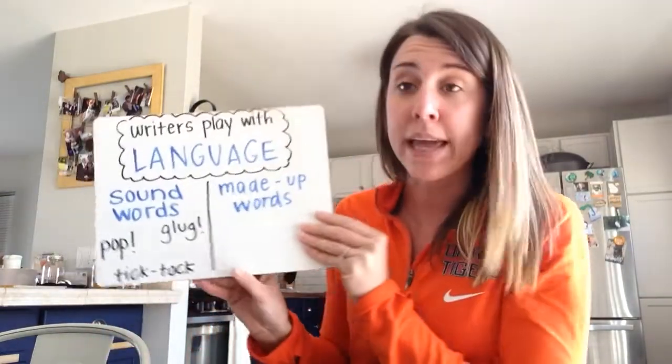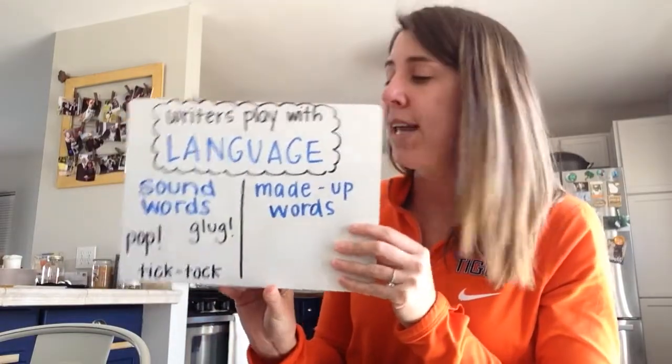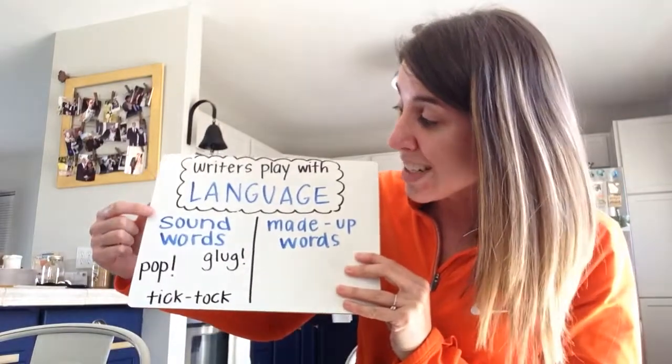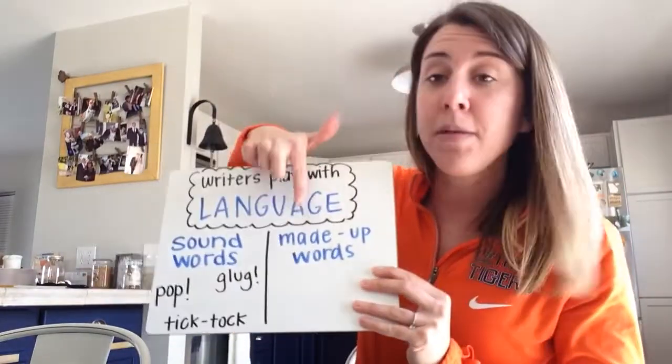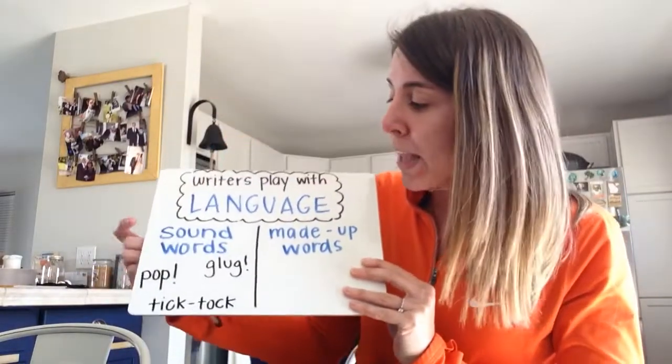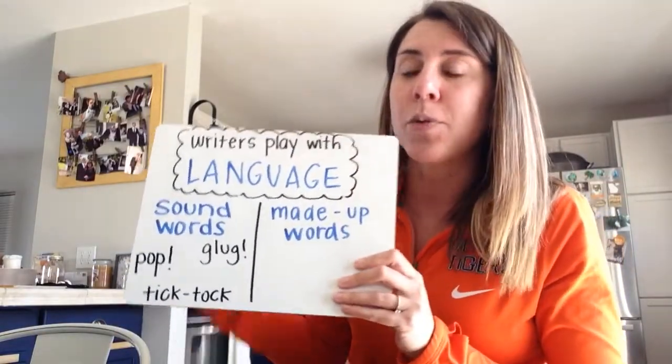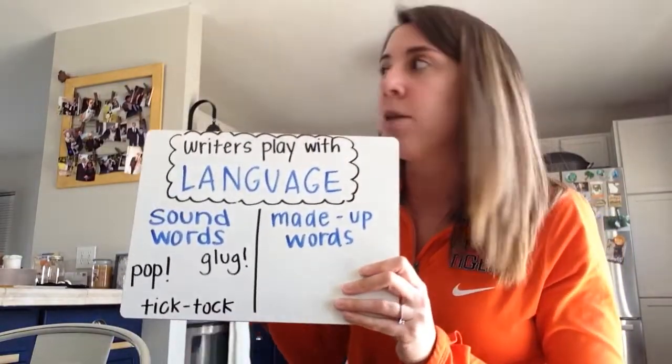So today, just like the other day when we talked about rhyming and rhythm, we're going to look at ways that writers play with their language. Today we're going to be looking at two specific ways they might do that. They may use sound words or they may use made-up words. I wrote down some examples of sound words, and these are things that would remind us of something that we would hear in the real world.